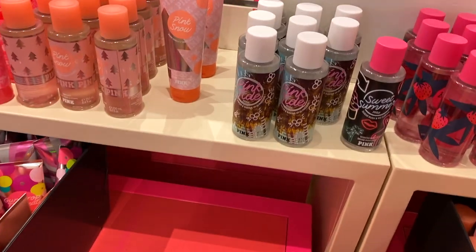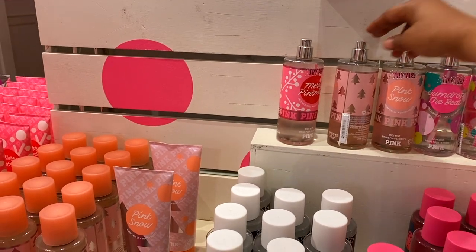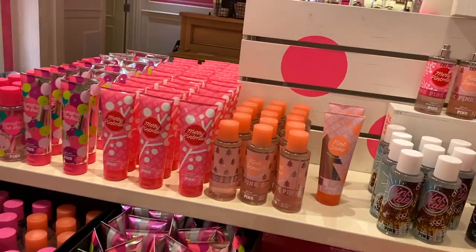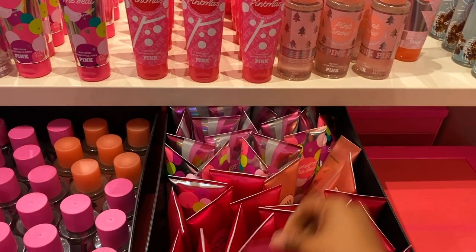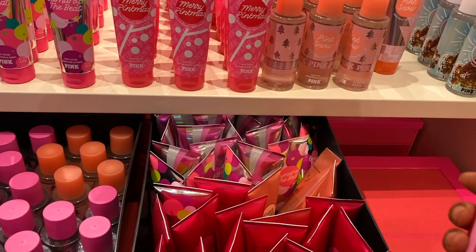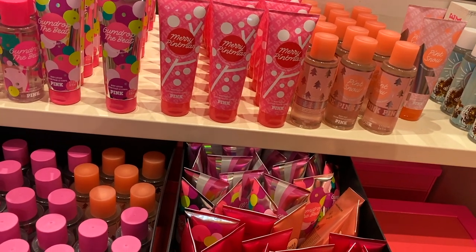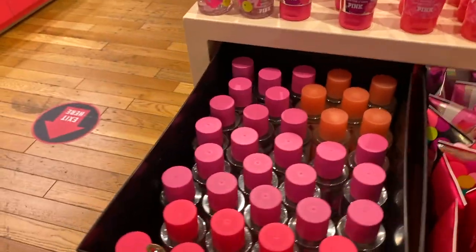Like their peach, they had Berry Pop here, they had Mary Pink Mist, Pink Snow, they had all kinds of different fragrances on their $5.99 rack, like the Pink Coconut, which actually smells really good. Pink Coconut is so good, especially if you like the coconut smell. It's not too much, but it's really refreshing and a little bit sweet.